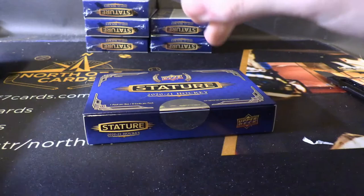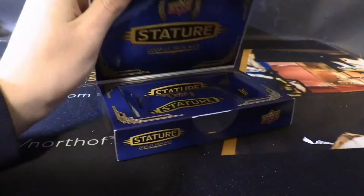Two for two with Achievers. Oh, nice carry. It's a nice way to start the break, getting two of your spots right off the bat.